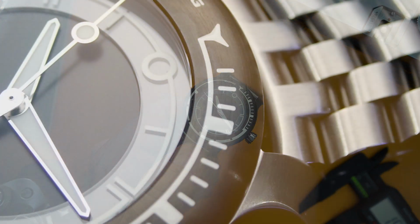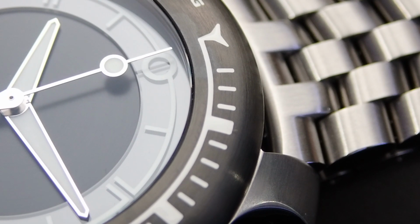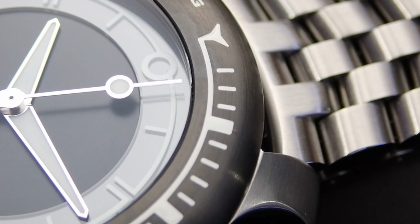They're doing pretty incredible stuff with loom and all this other cool stuff. They could have done a little bit more with the bracelet. But that being said, it is very, very comfortable.